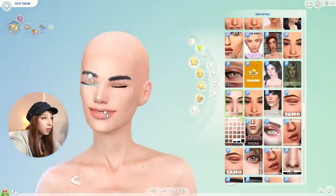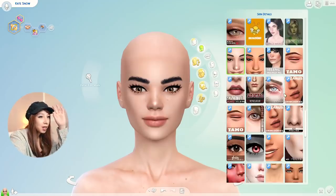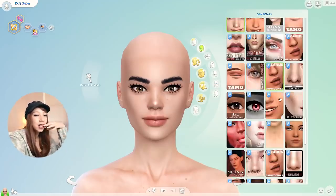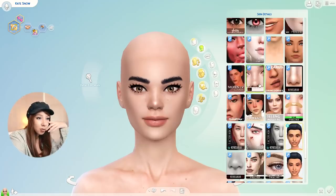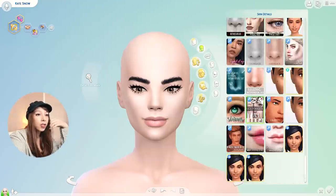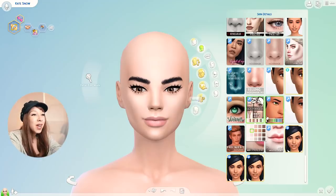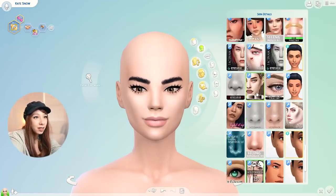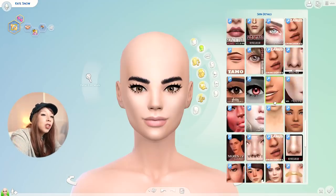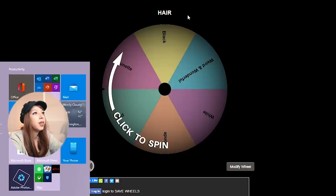How do you guys feel about this one? Maybe we should try and make this sim as realistic as humanly possible, because I rarely do that, and I think that would be kind of fun. Oh, I also have this skin. It's a little more smooth. Let's work with this one, and if we decide to change it later, then we totally can. I just kind of want to try something new. Something different.